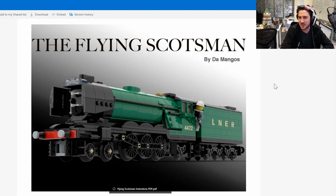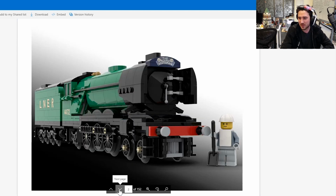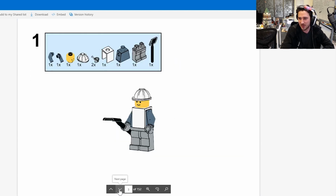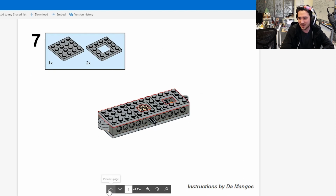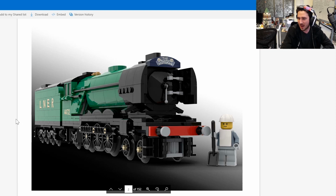The Flying Scotsman. So this is an Ideas set, and the instructions can be found for free. It reminds me, of course, of the Emerald Knight, though it's a little bit of a deeper color. Wow. Oh, he has the full instructions out here. All right, instructions by Domingos. So I love the engine.